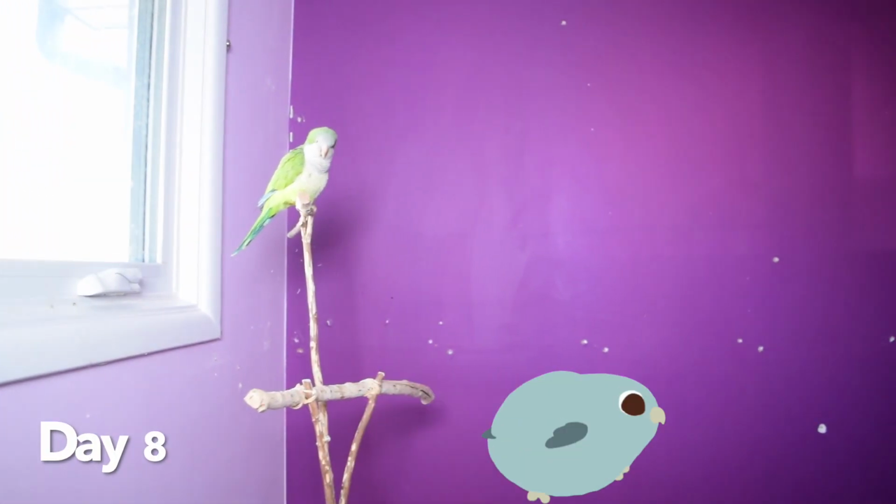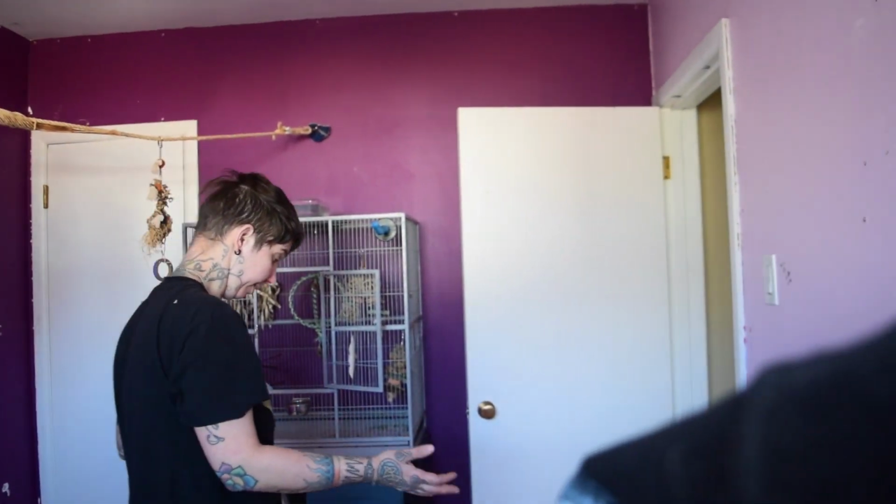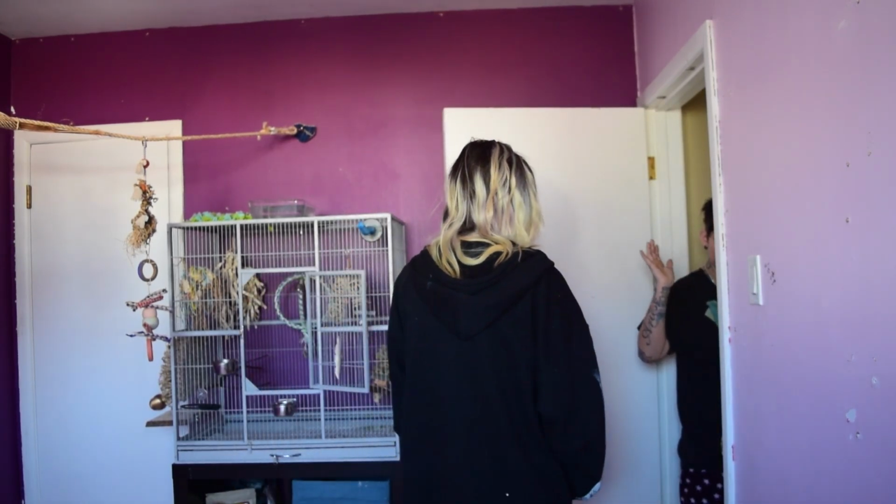Day 8, I have opted to allow Toto to explore the rest of the top floor. Instead of pulling him from his safe space and just tossing him out there, I'm simply opening the door and leaving.